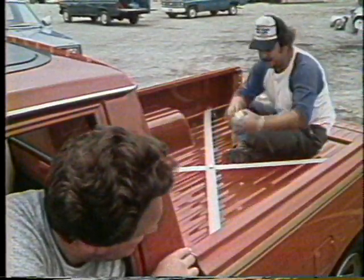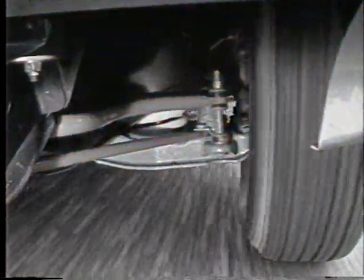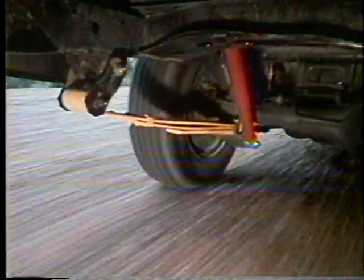Now, this kind of demonstration may not be very scientific or prove anything much, but if you could look underneath, you'd see that Ram 50 has sturdy coil springs up front and variable rate leaf springs at the rear. They all work together to help smooth Ram 50's ride.